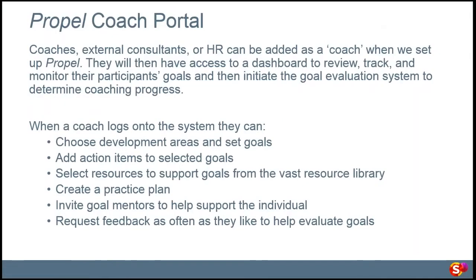Okay, so as I've mentioned, there's a coach portal which integrates with the individual account on Propel. What I've just demonstrated is the individual accounts, what each individual who is working towards goals will view and use. On top of that sits a coach portal. So when the person is working with a coach, there is an added benefit that you can also have this coach portal integrated. This allows the coach to have access to all the features that the individual has access to within Propel. This includes the ability to set up goals, add action items, access to the resource library, creating practice plans, inviting goal mentors, and requesting feedback.